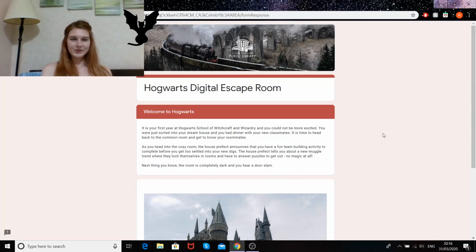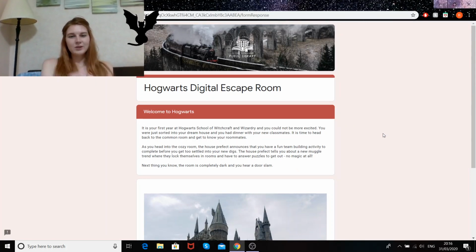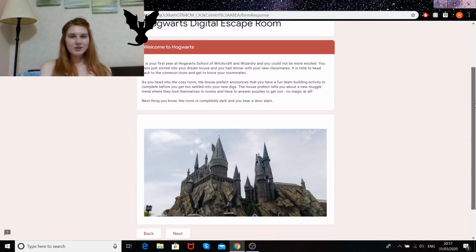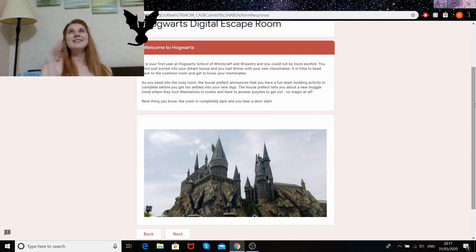Welcome to Hogwarts. It is your first year at Hogwarts School of Witchcraft and Wizardry, and you could not be more excited. You were just sorted into your dream house, Slytherin, and you had dinner with your new classmates. It is time to head back to the common room and get to know your roommates. As you head into the cozy room, the house prefect announces that you have a fun team building activity to complete before you get settled into your new digs.